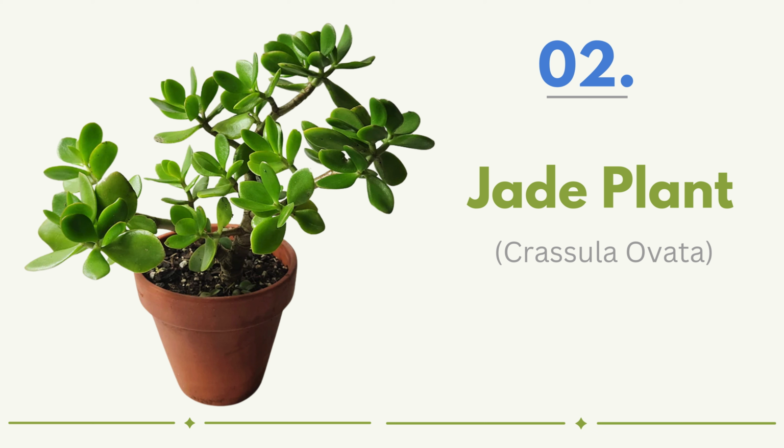It loves bright light but can even handle less sunny rooms, making it perfect for apartments and dorms where sunlight is a luxury. You do not need special soil or expensive fertilizers because it grows slow and steady all on its own. Plus, people believe jade brings good luck and money, so it is like having a tiny green savings account on your shelf.